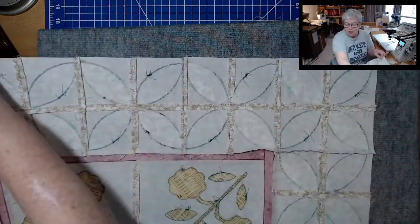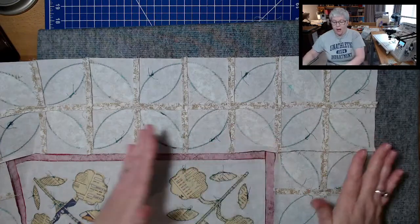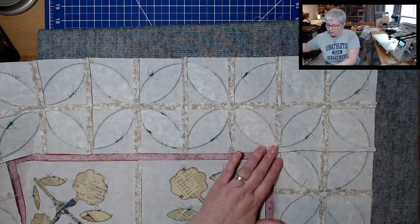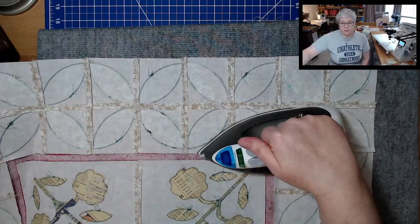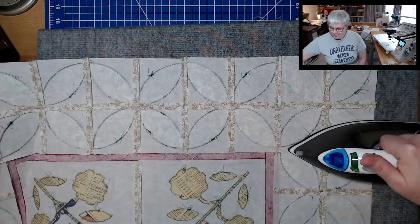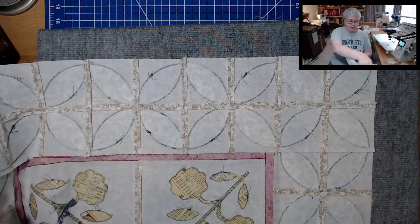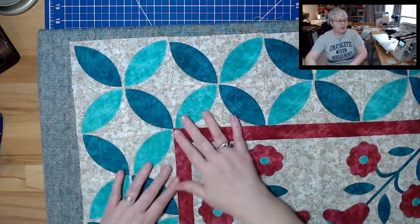When we turn this around after I press this seam, I'll show you why it's kind of important and why I don't mind fudging in this part so that this part lines up, right? Yeah, Mary said so many of the puckers will be hidden in the quilting. Exactly. All right, so let's turn this around and see how this just comes together.